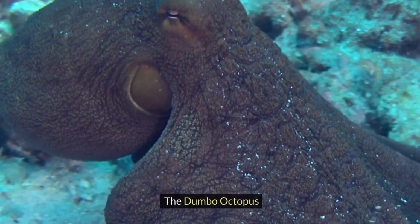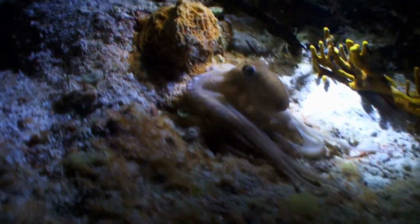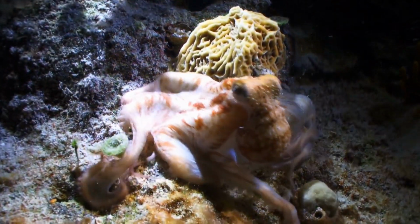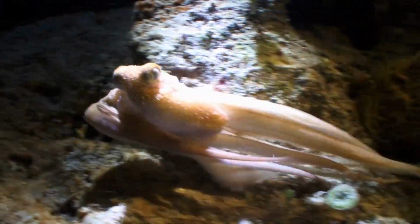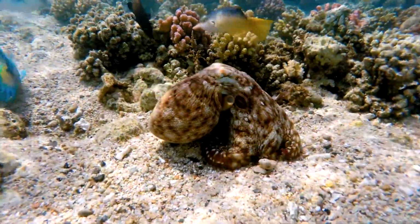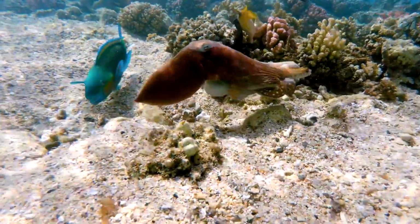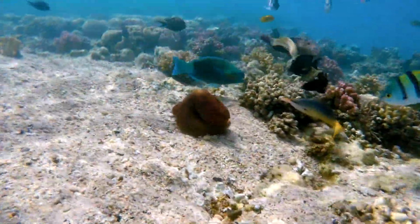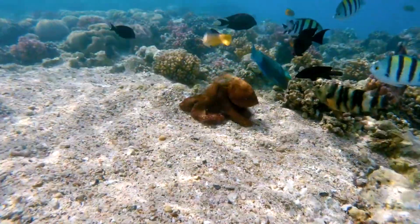The Dumbo octopus. This grimpoteuthis octopus, found over the Mid-Atlantic Ridge, is affectionately called Dumbo because of the way it flaps its ear-like fins to swim. Dumbo octopuses are known to be the deepest dwelling of the octopuses, as they live at depths of at least 4,000 meters, but often even deeper than that.